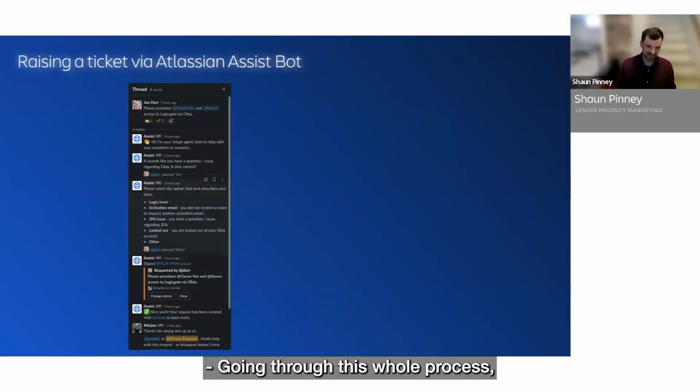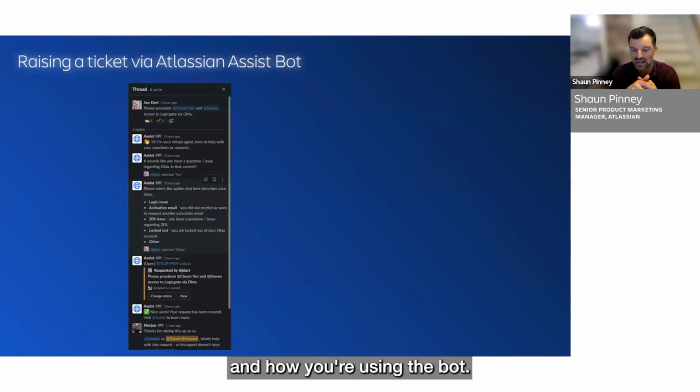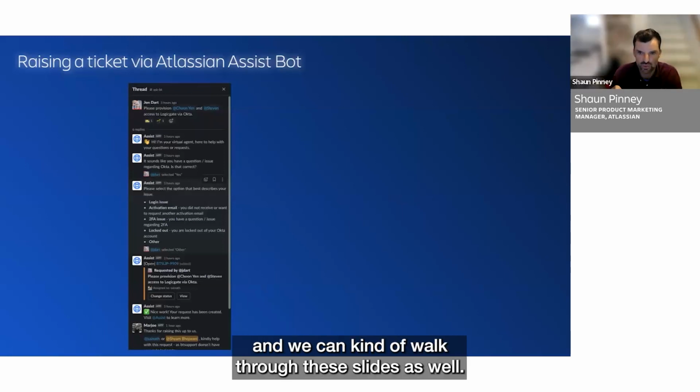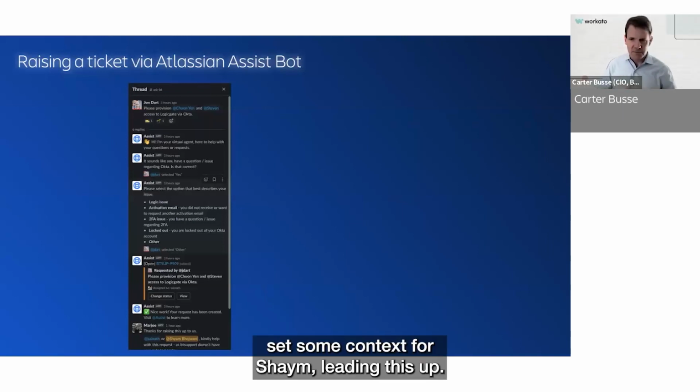Going through this whole process, kind of a workflow of how requests come in and how you're using the bot. And I know you're also, I believe, in the virtual assistant space. So I'm sure the audience is curious to hear about this, and we can walk through these slides as well. Yeah, let me set some context before we get Sham leading this up.